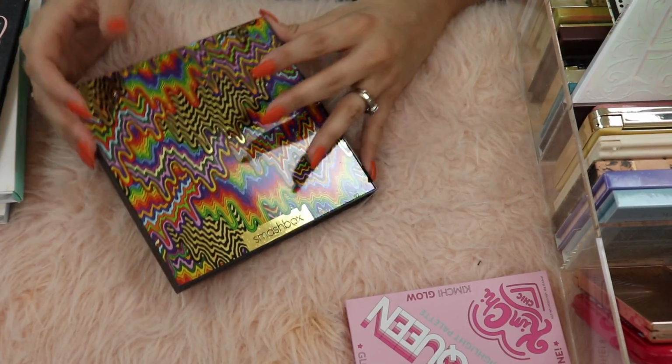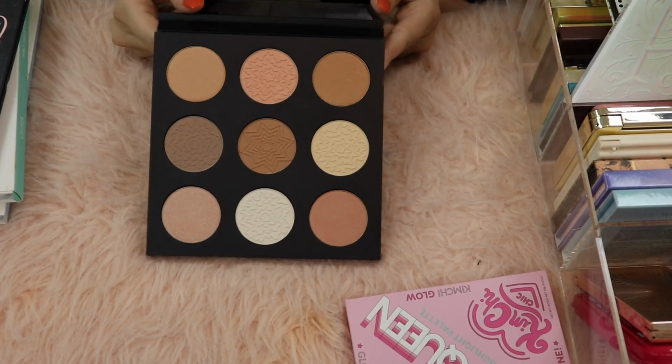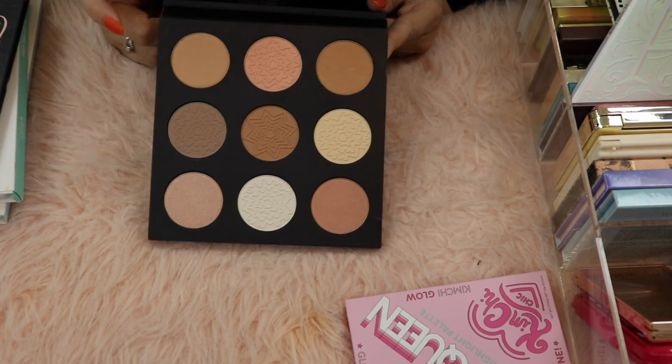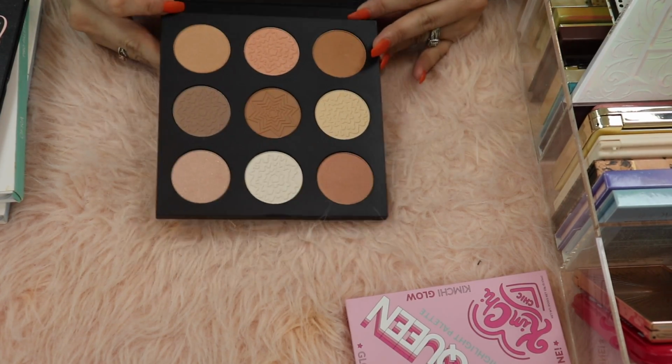This is the Smashbox Holidays Contour and Spotlight palette. For my skin tone, I'm obsessed with this palette. It's got the greatest contour shades for lighter skin. It's amazing. This one I'm definitely keeping.